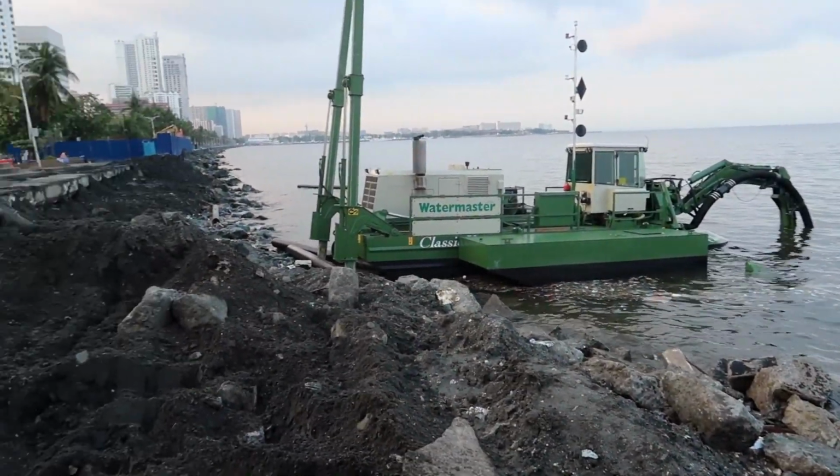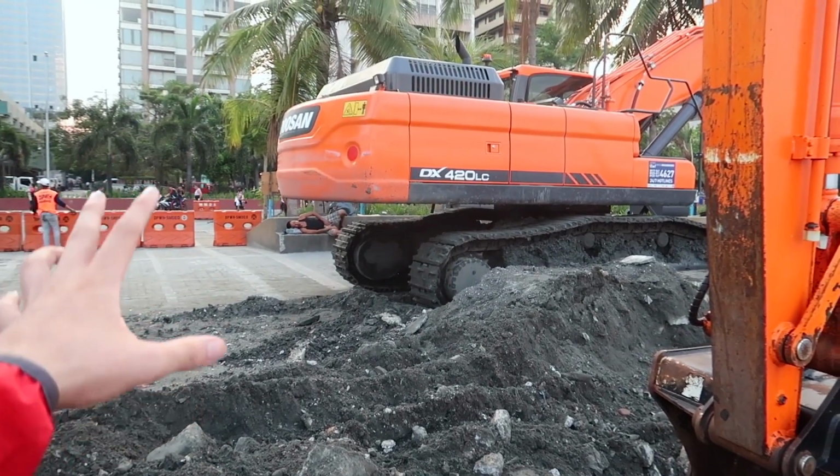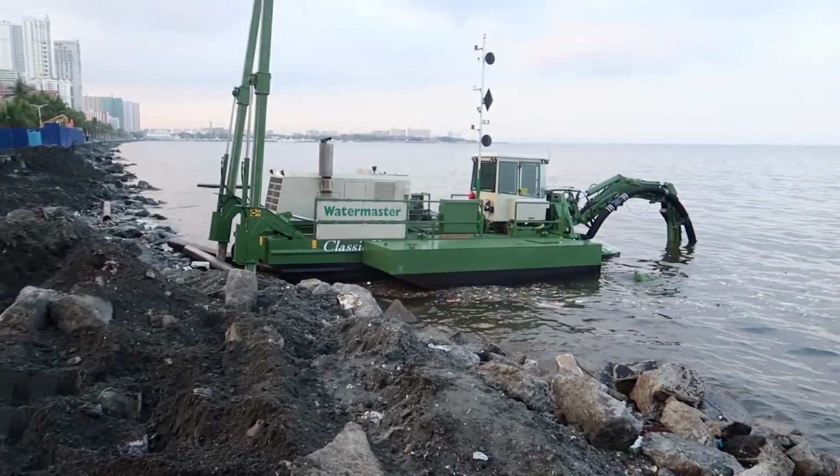Good morning everyone, it's Saturday, that means it's time for Manila Bay Cleanup. Over there you'll see a lot of people running, they're from the Navy. We'll take a closer look at that in a minute. And what you'll see over here is the big green mean machine.